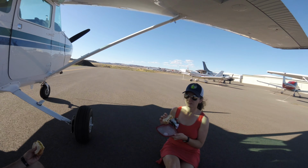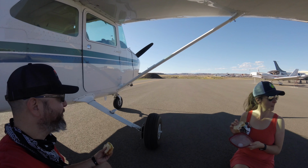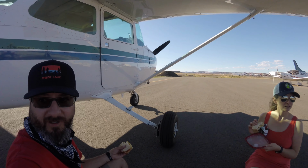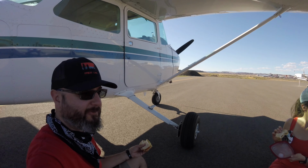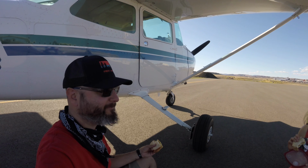Parking ramp is full, so we're kind of just parked in the middle of a dead-end taxiway. I think we'll be okay here. All of these planes are sleeping.